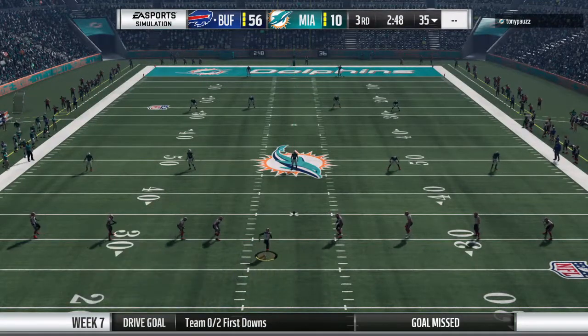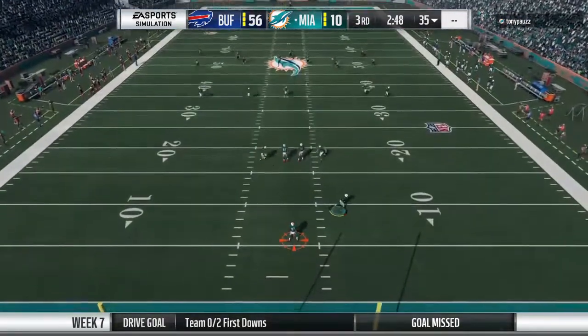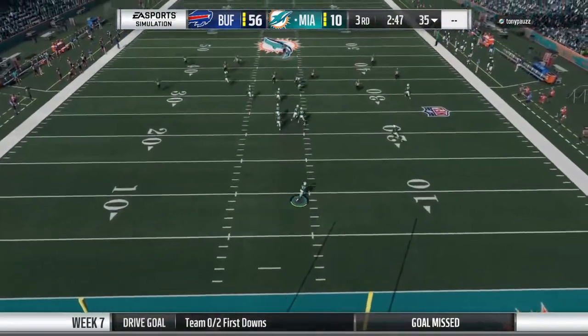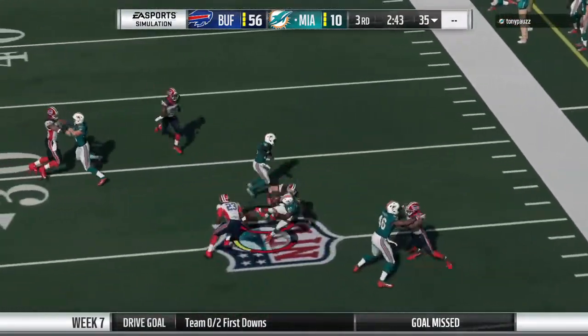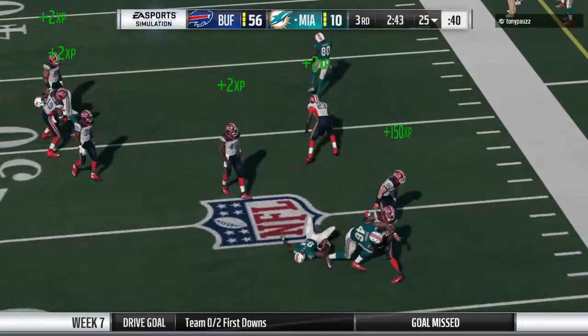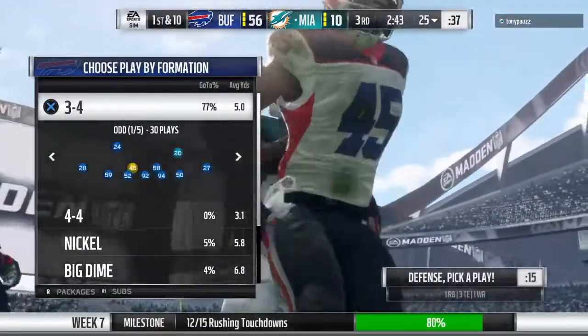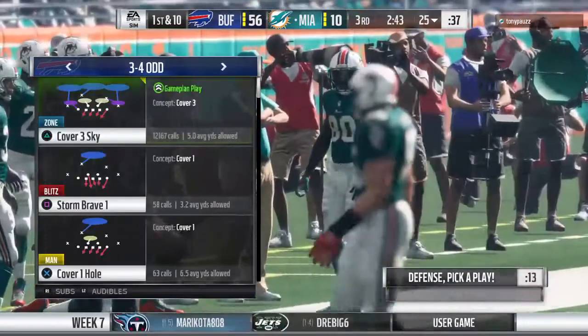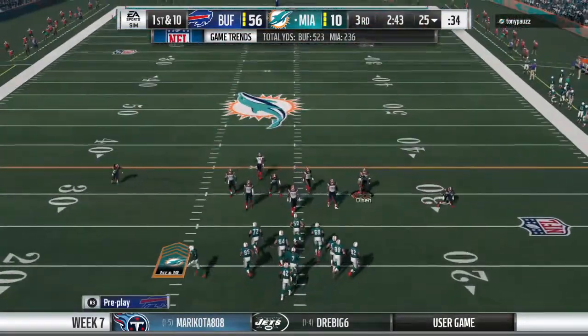The punter Kaiser now out to kick it away. This one taken from the 7. And a big hit there as he runs into a brick wall near the 25. The Dolphins offense now working their way back onto the field. And last time they got 3 points, but it was a chip shot field goal.